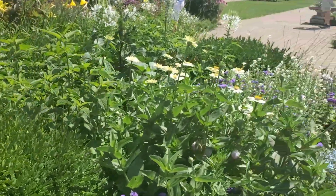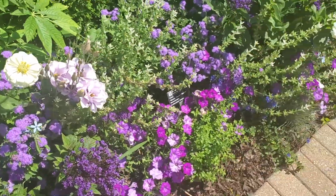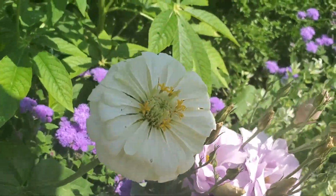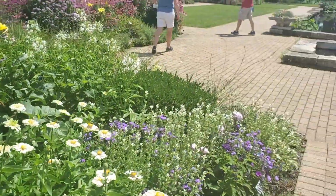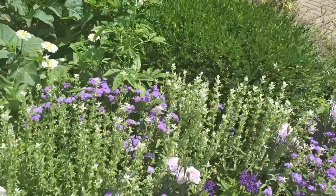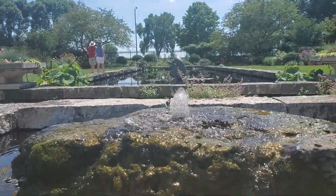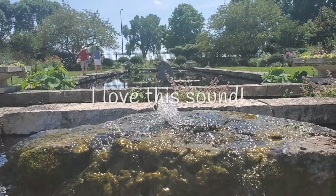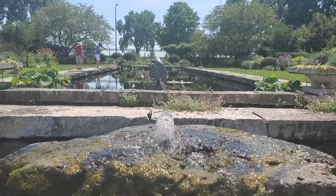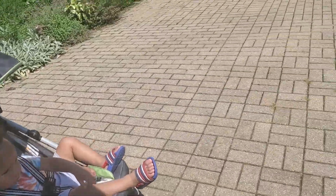I just love it. It's a huge, beautiful garden that you can just stroll through. You could probably stroll for hours. And today it wasn't super busy. There were people, but it wasn't super, super busy. But look at that. And it's just abuzz with bees and birds, butterflies. It's beautiful. See the water?